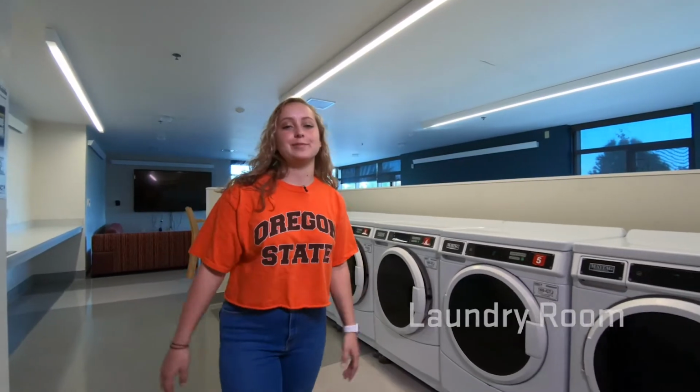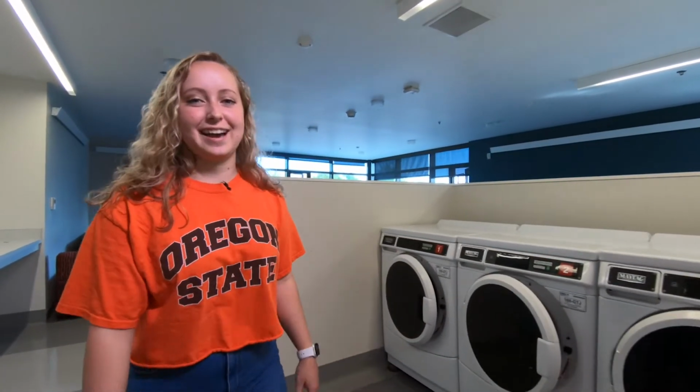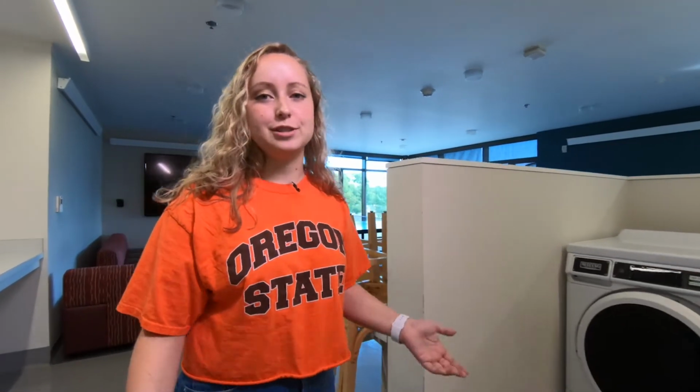This is the laundry room. Laundry is free for students, so you don't need to worry about coins or anything like that. There's even an app that lets you check which machines are free. What's unique about Tebeau is there's a lounge in the laundry room area so you can relax while you're doing your laundry.